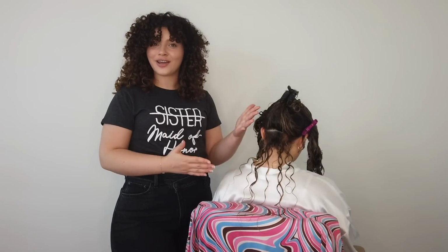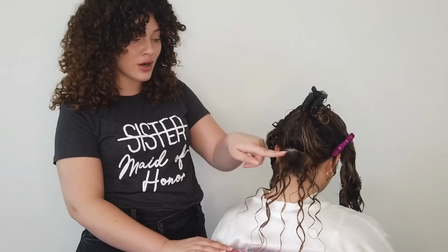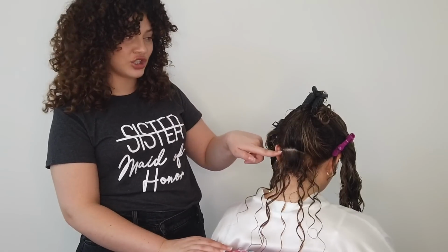Now there are actually other ways that you can define the curls. We have shared flexi rod tutorials as well as other roller tutorials that you can do if maybe finger coiling doesn't work for you, but what's important here is, again, this sectioning.